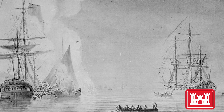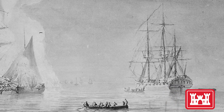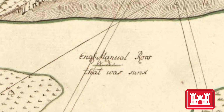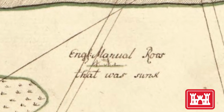Early suspicions focused on the HMS Rose, a famous British warship intentionally sunk here in 1779. But research quickly discounted that possibility, since historical documents show the Rose was sunk further upriver, and more importantly, that all of her weapons were removed prior to sinking.